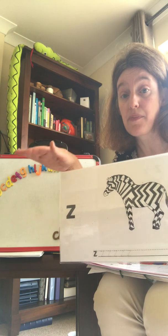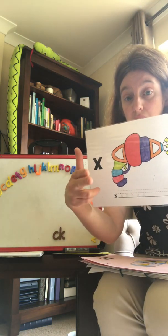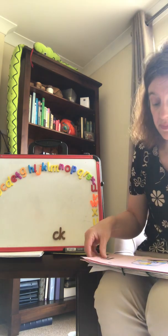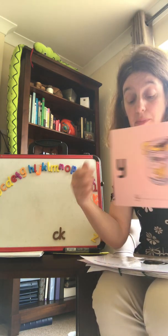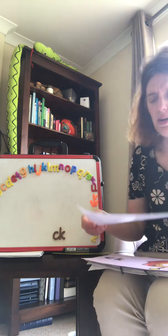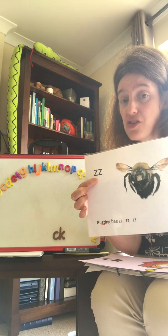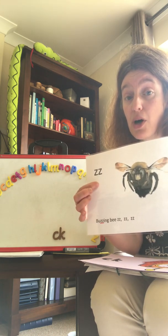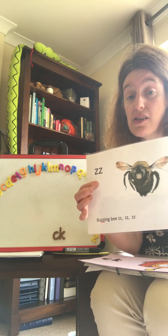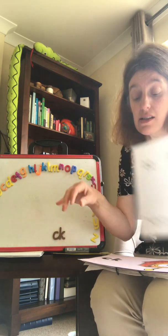Z. X. Y. This was one that looked a bit like one sound Z, but it's a digraph. Z. Buzzing bee, z, z, z.